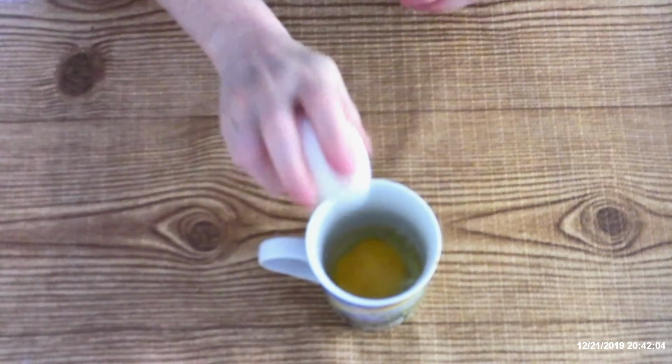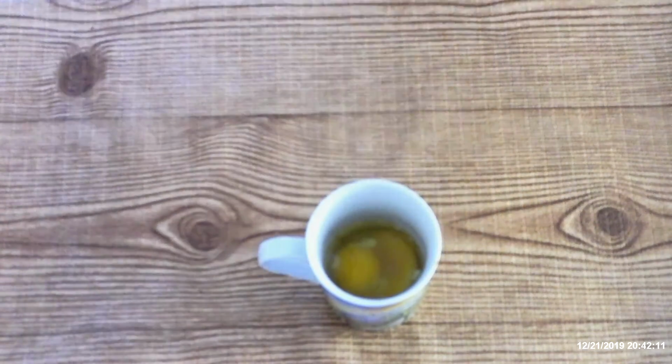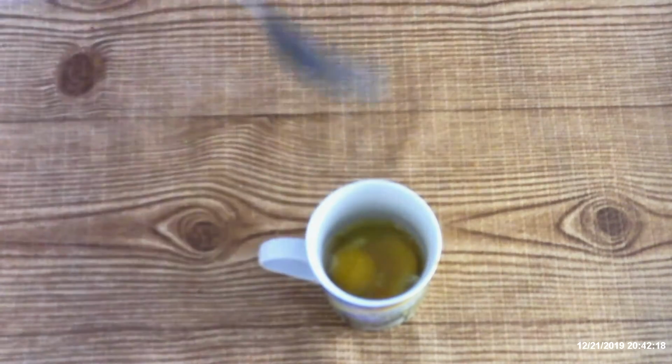And if you're wanting 2 eggs, then go ahead and crack another one on top of that egg. I usually do 2 eggs, and then pierce that one again at least 5 times all over the egg.